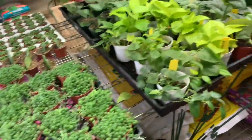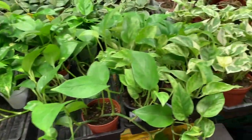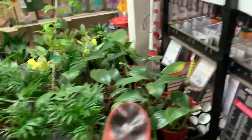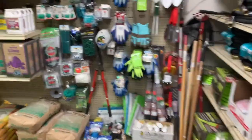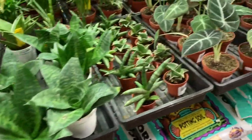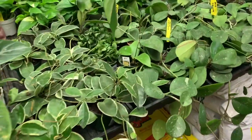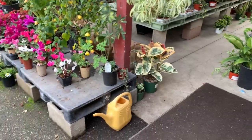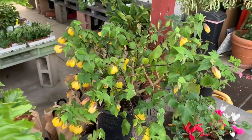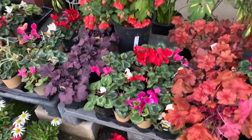Some string of pearls. A few different varieties of Hoya. Got the Sansevieria. I think those are varieties of Alocasia. And then the Hoya. All right, and one last thing we'll check out is their cactus collection. Again, that's another Chinese lantern. We've got some pitcher plants. Cyclamen.